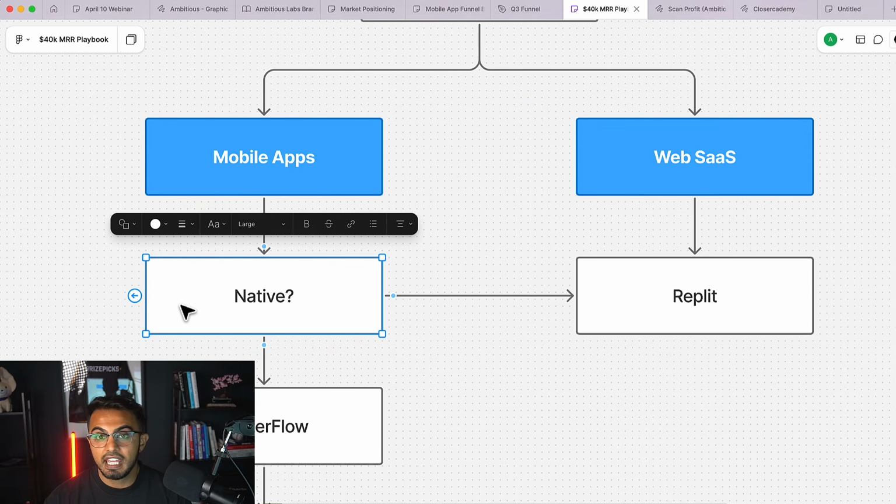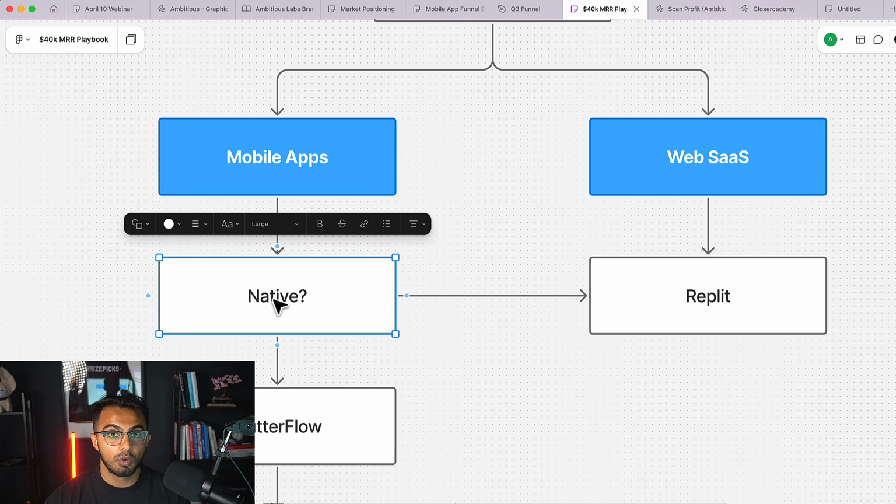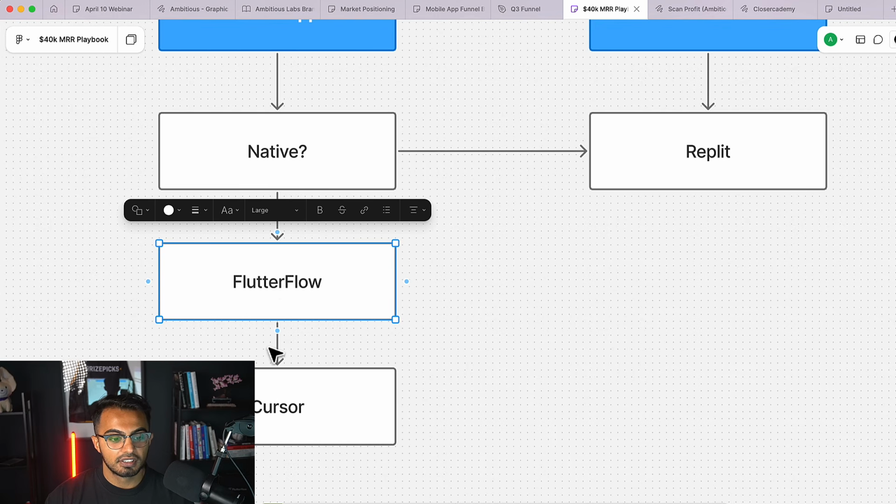Then we ask, hey, do we want to use features like camera and haptic feedback and GPS, or do we want to integrate any native device SDKs? And you will know if you need an SDK. And if that's the case, if you need this to be mobile and you want a really good native experience, meaning you want it to be a really high quality mobile first app, then I would use Flutterflow. Flutterflow is a drag and drop mobile app builder that writes real Flutter code.